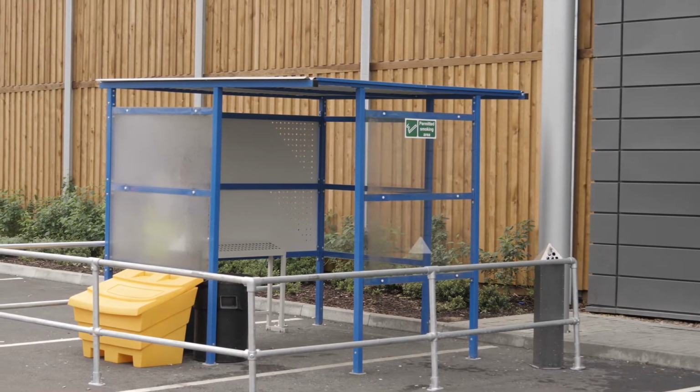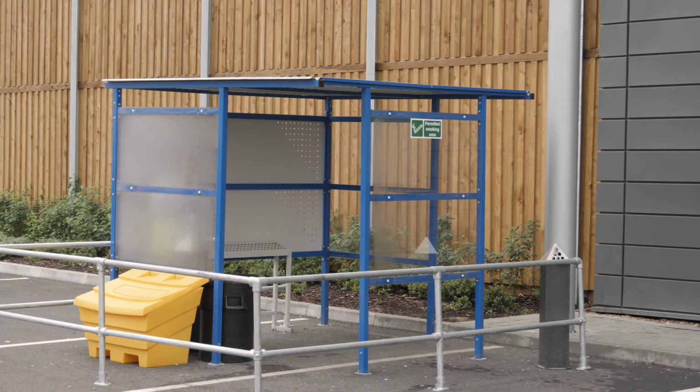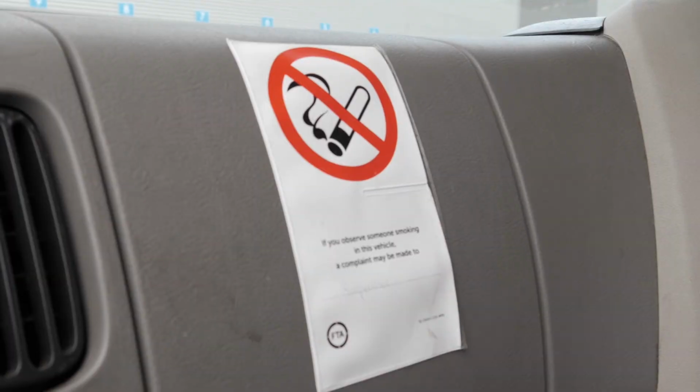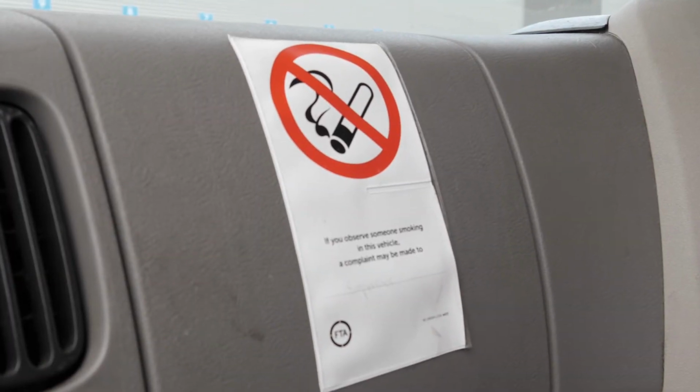Smoking is against the law inside any workplace in the UK. You'll find a designated outdoor smoking area at all Hermes sites, and if you do want to smoke or use an e-cig, this is the place to go. If you're using a company vehicle, you can't smoke inside that either.